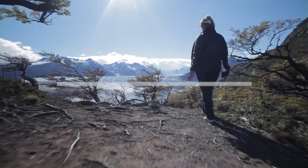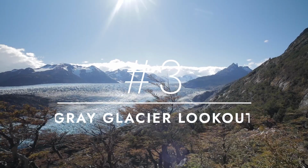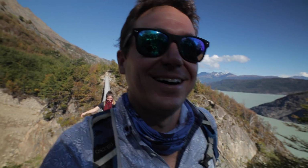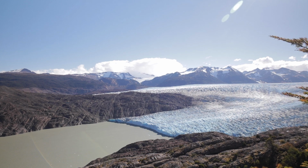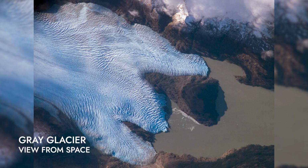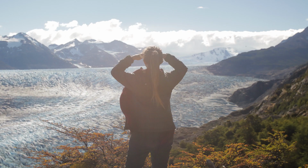Number 3. Gray Glacier and Lago Gray. Take the Bridges Trail from the Gray campsite to get to the stunning viewpoint of Gray Glacier. Along the way, enjoy the beautiful views of icebergs afloat in Lago Gray. This face of the glacier is a staggering 30-meter wall of ice and one of many faces of the whole glacier. From the viewpoint, it's blue ice as far as the eye can see.